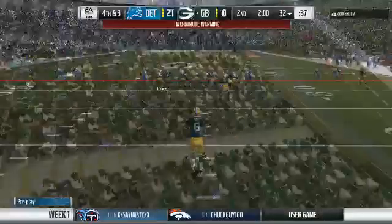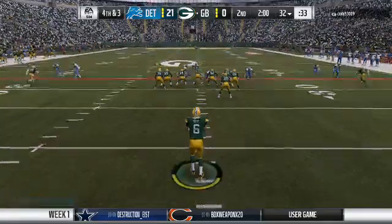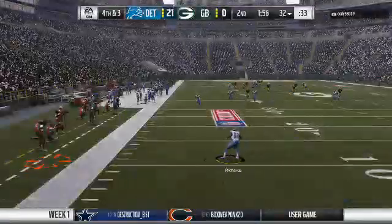2 minutes remain here in the first half. Here's J.K. Scott now as he's on to punt for Green Bay. We're back to Lambeau following these words.